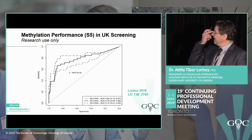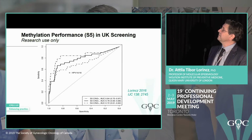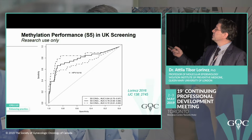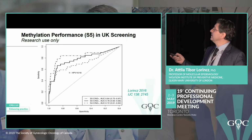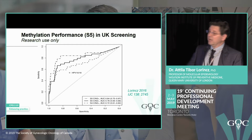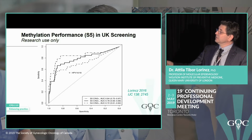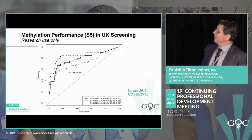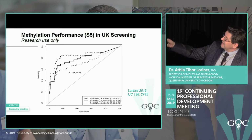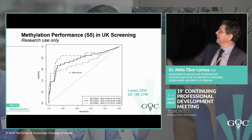And we looked at a methylation classifier. I developed a classifier called the S5. And this is only for research use at the moment. This is in the UK. And this shows you a ROC curve, which is simply plotting sensitivity versus specificity, or if you will, in a sense, the true positive rate versus the false positive rate. And the perfect test is going to have an AUC of 1, and it's going to be right over here.